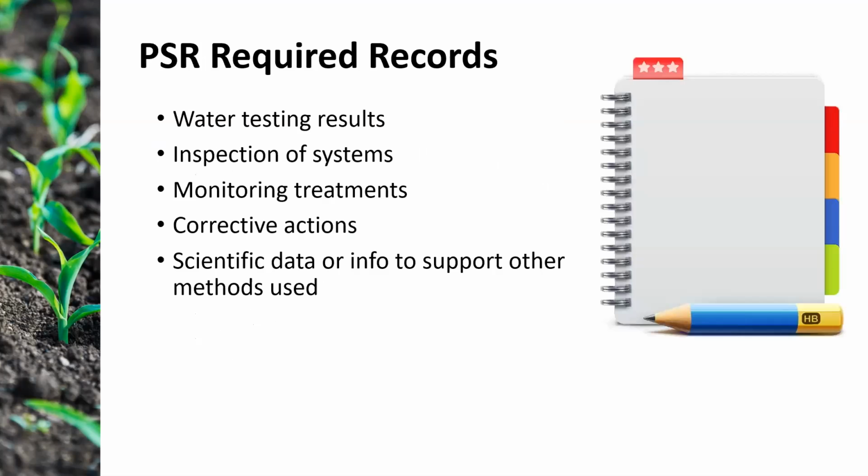Under the produce safety rule, there are required records. These records include water testing results, and inspections of your irrigation systems to make sure that they're working properly and that they're not contaminated. If you're doing treatments, then you need to perform monitoring to make sure that the treatments are applied correctly and that they were effective. So you need to keep records for those. If there is a problem with the water and you apply corrective action, you need to keep records of those.